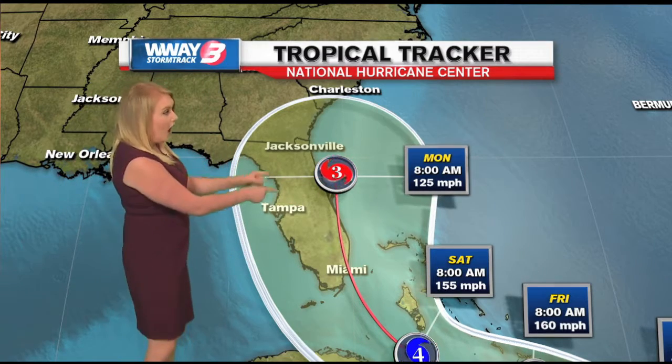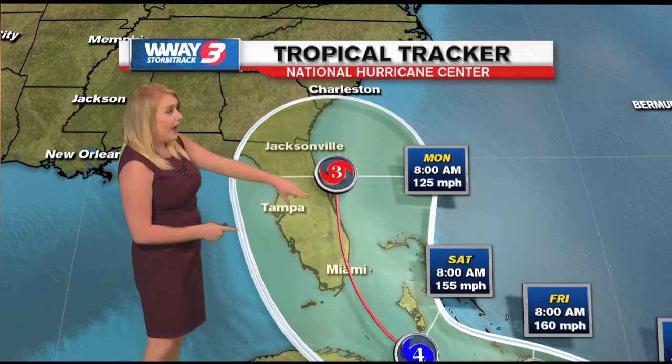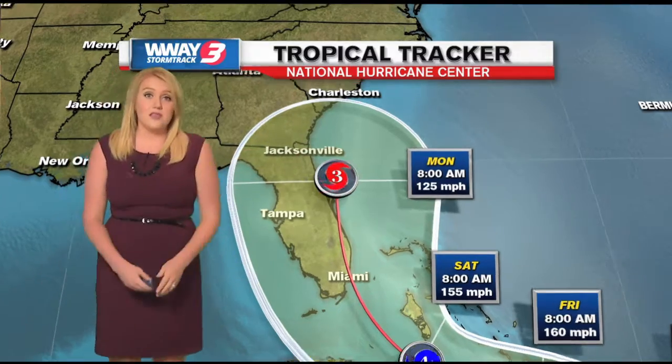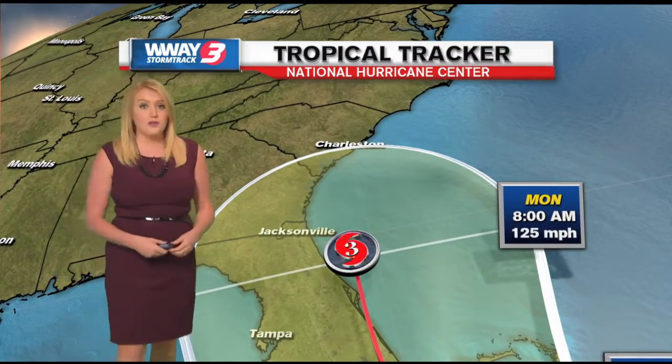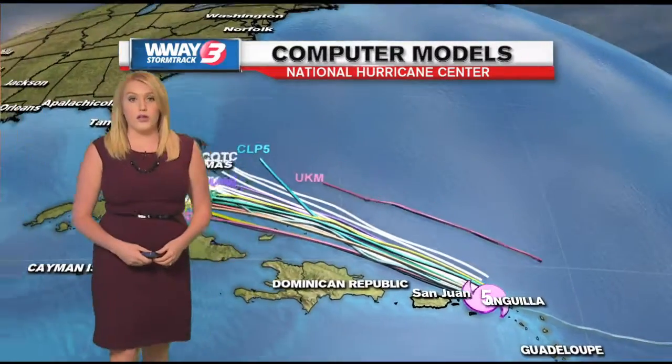So it could go up the Florida Peninsula. That would be catastrophic for Florida. It could stay out over open waters and move into and make landfall on the southeast coast, and that would be worse for parts of the southeast. So this is definitely something that we need to be watching very closely.